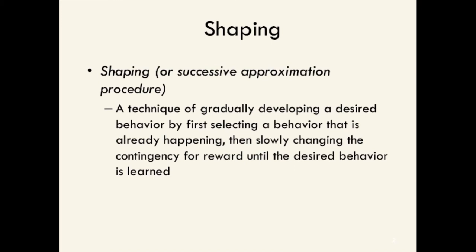So it's a technique of gradually developing a desired behavior by first selecting something that is already happening, that the person or animal can already do, and then slowly changing the contingency for a reward so that you don't reward them until they take the next step, which might be just a little bit more challenging. And step by step by step, you gradually increase the requirement for the reward until they're doing the desired behavior. But you start with something that is already possible and already occurring.